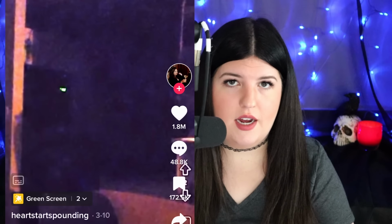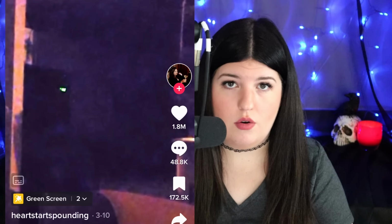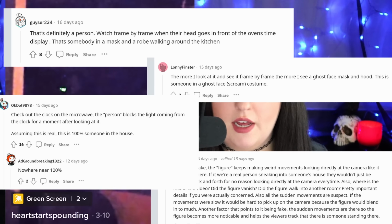OP said that it was simply the television in the other room and it sounds distorted because, like he explained, the video was slowed down to show the movement. But to me and many other skeptical Redditors, if you speed the video back up, or even if you don't and leave it in slow-mo and brighten it up, honestly, it looks like some dude in a scream mask and a cloak.